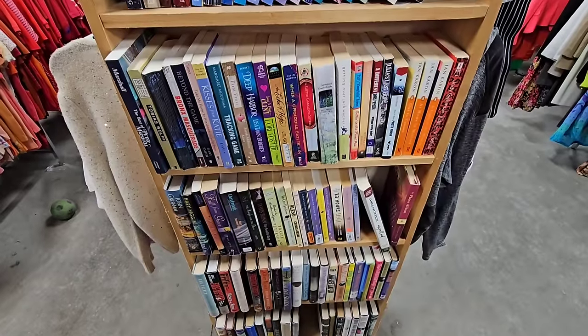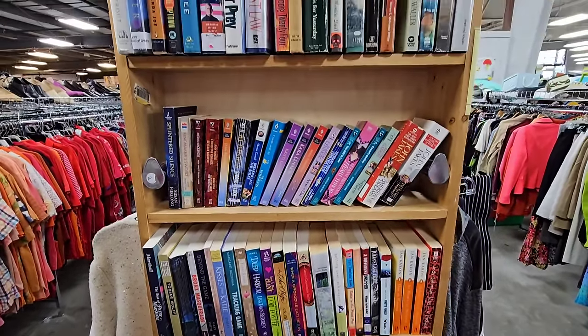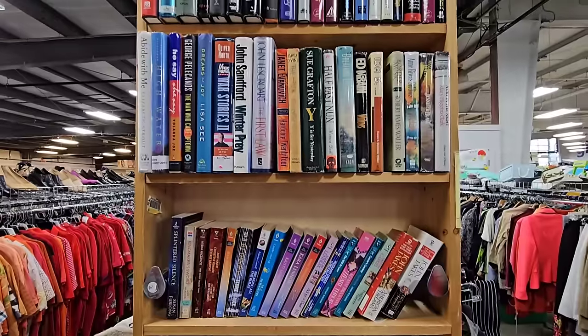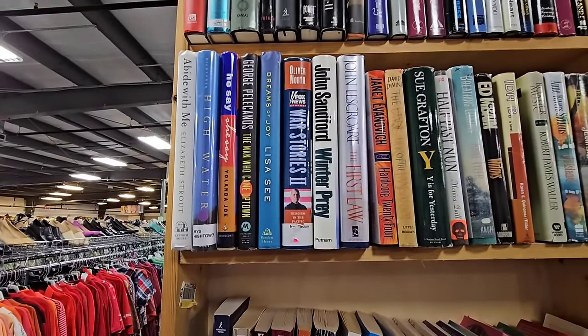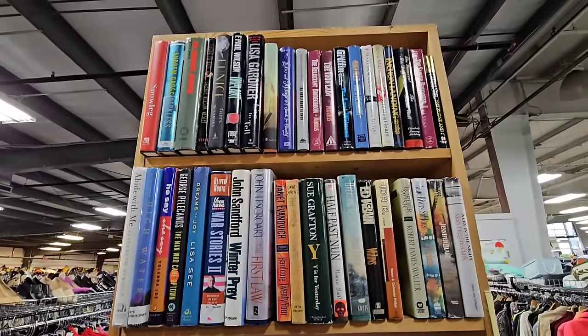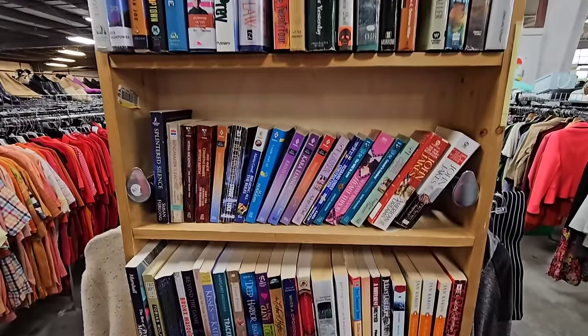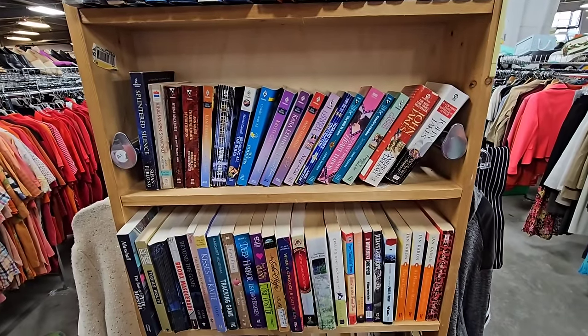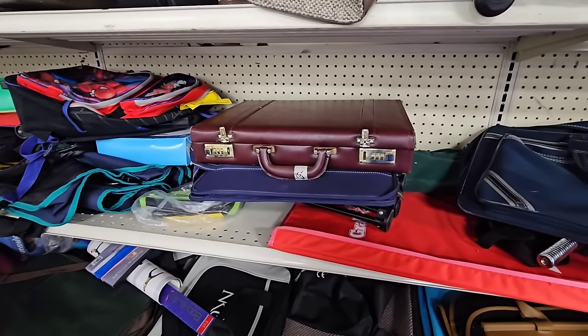I always like coming here for books. They always have a lot of different books. We're going to check out more of these over on the wall. Let's see, War Stories 2, Fox News Channel. Here we got some other things going on. You can find a lot of good books here, but we'll check that out here in a few. Making our way up that direction. Got a briefcase here.